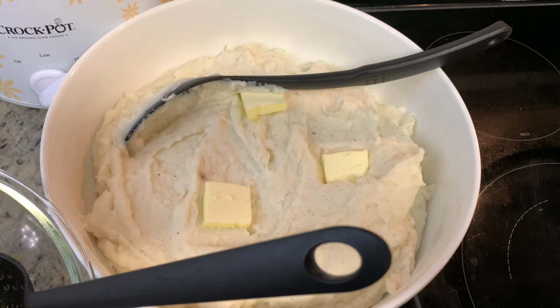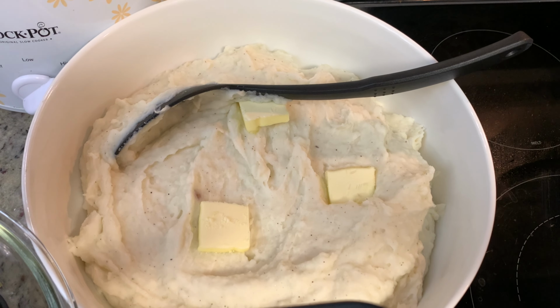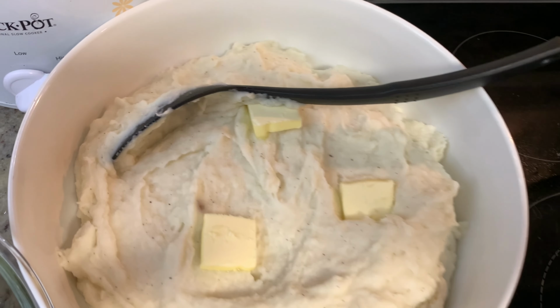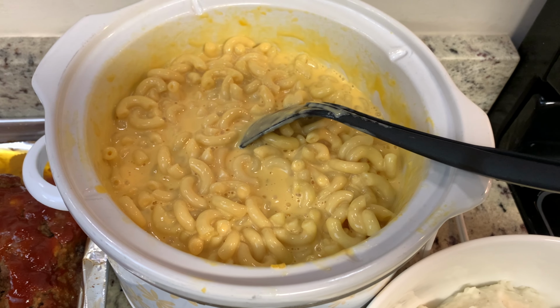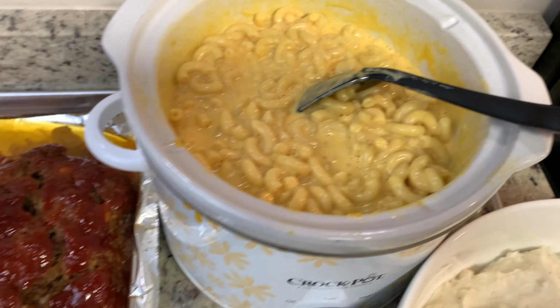For the mashed potatoes, I took 2 bags of the Ore-Ida steamin' mashed potatoes. I heated them up in the microwave according to the package instructions, mashed them up, added salt, pepper, butter, and milk. If you've never tried those Ore-Ida frozen potatoes, I highly recommend you give those a try. It's great for when you have company over. You don't have to worry about peeling and chopping up the potatoes. You just pop them into the microwave and they're done.